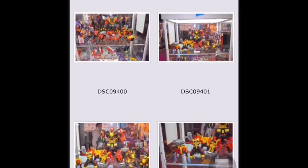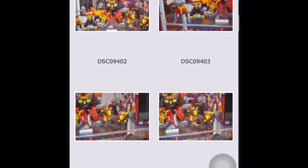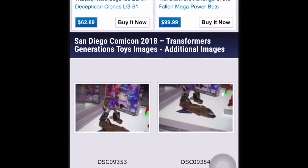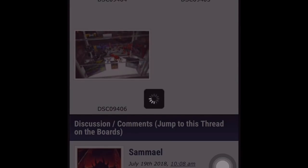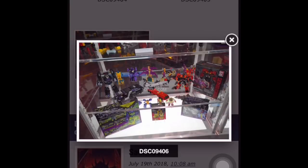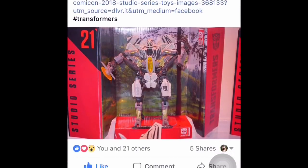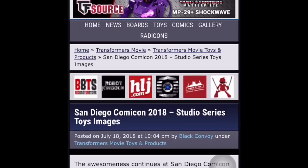Okay, so what else? What else do they have? That's about it. That's probably the only thing I'm waiting for. Oh, and that exclusive Power of the Primes Throne, Optimal Optimus or Optimal Primal. What's his name? No, it's not here, but it's probably in another post. But that one I like. I'd probably get that one. The Prime Throne version of Optimal Optimus. I don't know. We'll see.